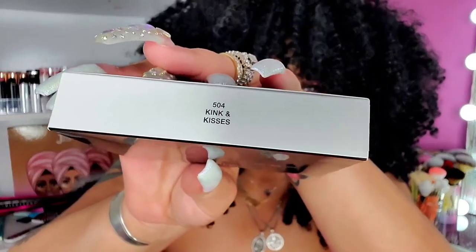Next. Okay, guys, the next couple things that I got are actually blushes. The first one that I got is the Marc Jacobs Air Blush Soft Glow Duo, and I got mine in the shade 504 Kinky Kisses. Guys, now, I have already three of these, I believe, maybe three or four. I have all of them except for this one. I figured, why not go ahead and just complete my collection? And I'm quite a fan of the formula.